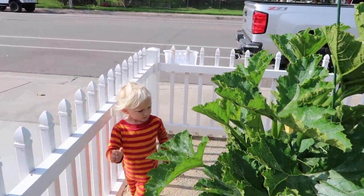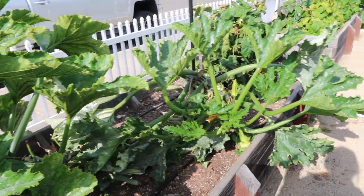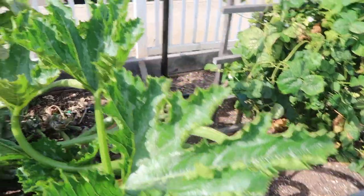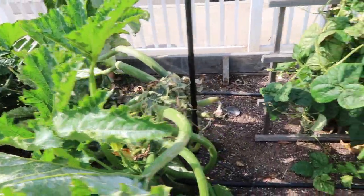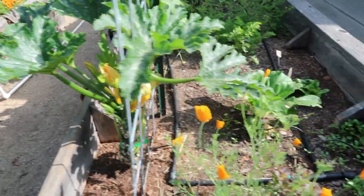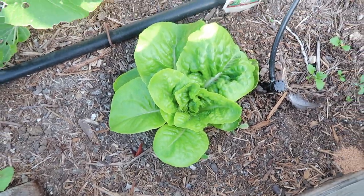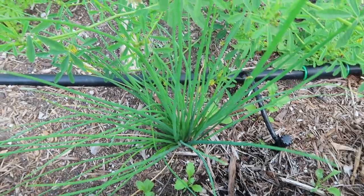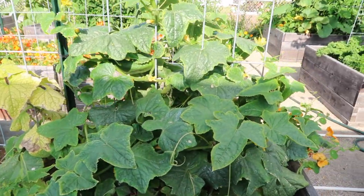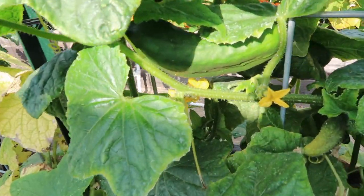We've got our little community box that we put our extra fruits and veggies in that we don't quite get to. And people seem to be enjoying that. It's really cool. We've got squash plants here. These are zucchini. There's some bean plants, more bean plants. We've got some more lettuce there. We've got some chives. I really love growing herbs because they're expensive in the stores. So it's nice to grow them because you get a lot. There's another cucumber right there that's ready.